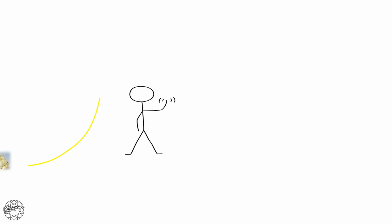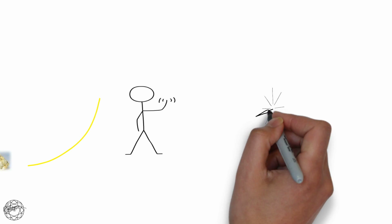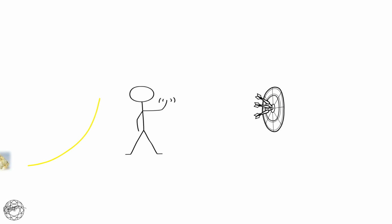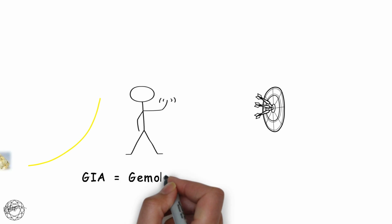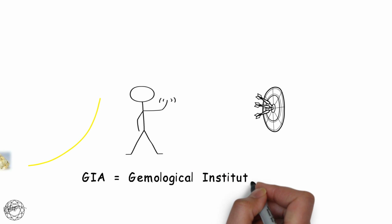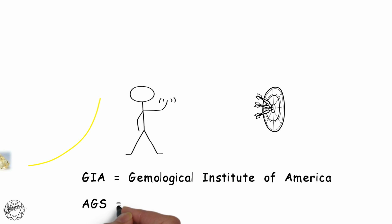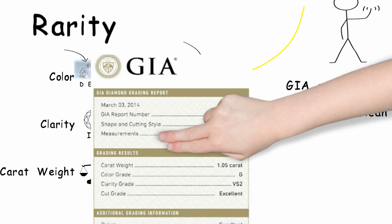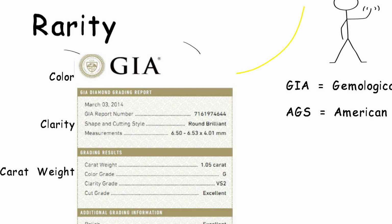Assessed honestly, the opinion should be totally independent of the person selling the diamond. That's obvious. But there are hundreds of independent diamond certificates available on the US market. Of these, we recognize only two as being consistently honest and accurate in their grading, and they are the GIA and the American Gem Society. The rarity of the diamond is clearly stated on the certificate right here: color, clarity, and carat weight. Three measures of rarity. So now let's take an objective look at how to measure beauty.